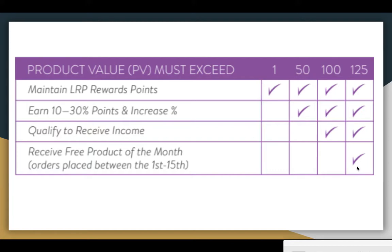If you get up to 125 PV every month, which again, for me, no problem, I'm going to do it, you get to have the free product of the month. So they send you a free oil. This last month was grapefruit. So what do I do with grapefruit oil? I made amazing cookies with an angel food cake mix and some grapefruit oil. I diffuse it. It's energizing. You can put a couple drops in your water. It tastes good. So that's what I do with my grapefruit. Next month might be something completely different. Well, it will be completely different. And it's just always a surprise, but I always like getting them and knowing that I'm getting a free product, because doTERRA stuff is kind of expensive and I like to get my stuff for free as much as possible.